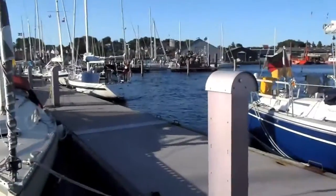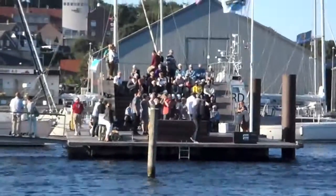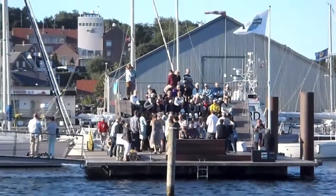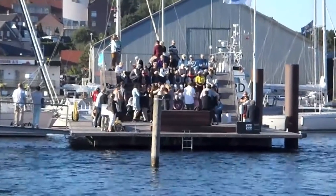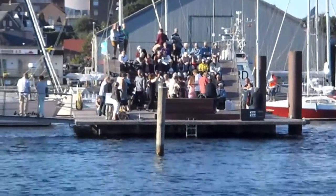Here in Svendborg, I've seen something I've never seen before. On the harbor, there's a tango lesson going on. You can go over there and learn how to dance tango. That's something special, I think. Maybe you can hear the music too. That's something.